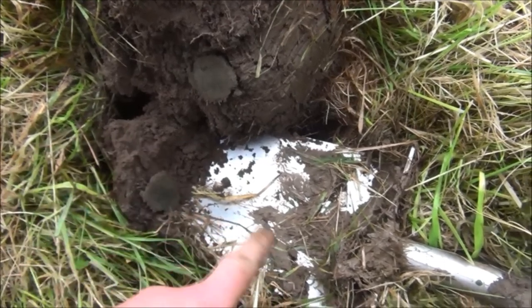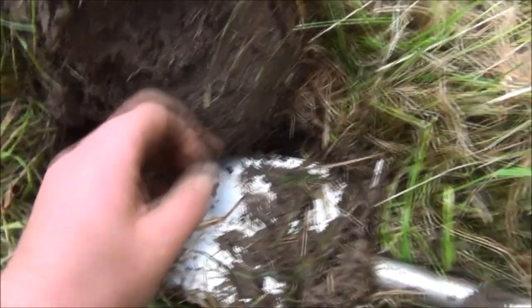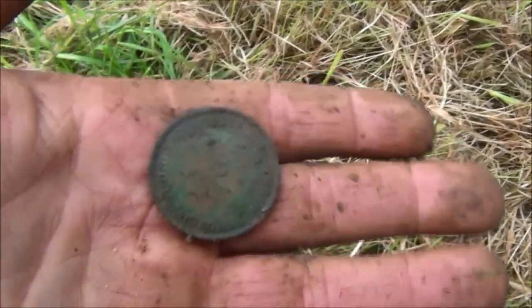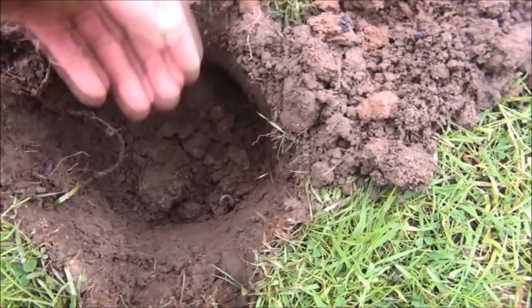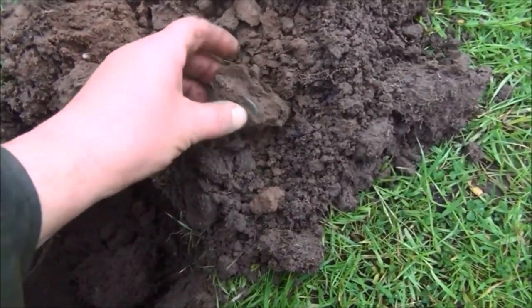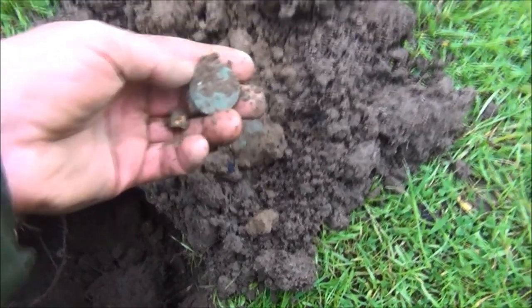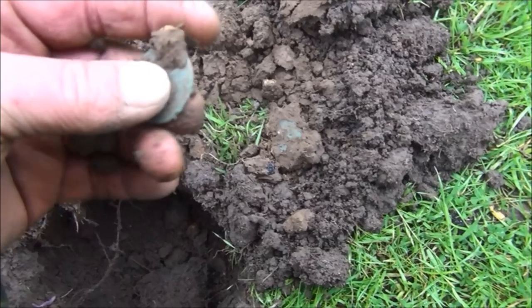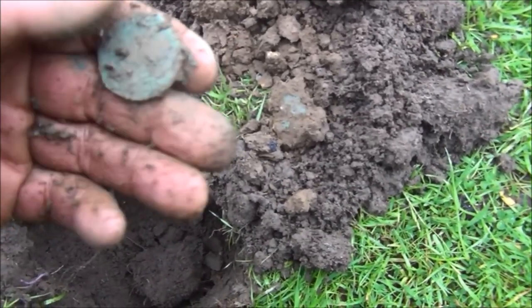Well, I hit that one pretty well. Got just underneath it, lifted it out, that dropped out, and here we've got a 1948 pre-decimal penny from George VI, in pretty good condition. This one gave a decent signal, and it came from down there, it was canny old depth, it was reading mid-80s, and it looks like a very, very old coin, or maybe it's just a very, very corroded coin. I don't think I'm going to get anything off that.